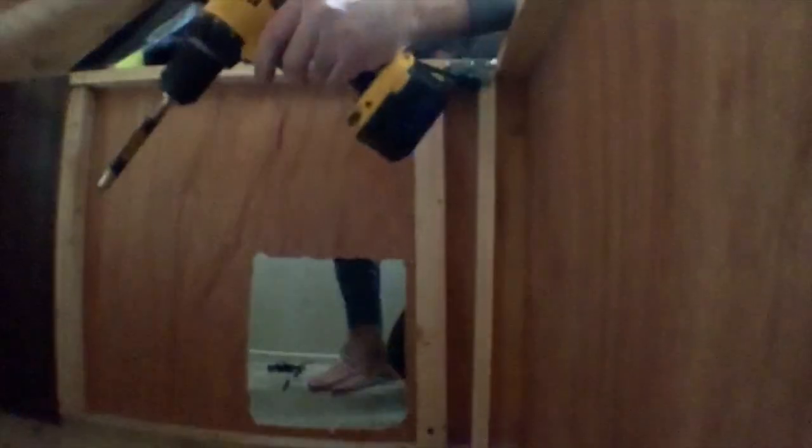Now I've already measured, and the opening of my doorway from the middle, from right here where this is going to latch, to the middle of my other beam, is going to be 18 3/4. So that way I will be able to screw the hardware directly into the middle of this stud, I guess we could call it. So I'm just going to put that one in.